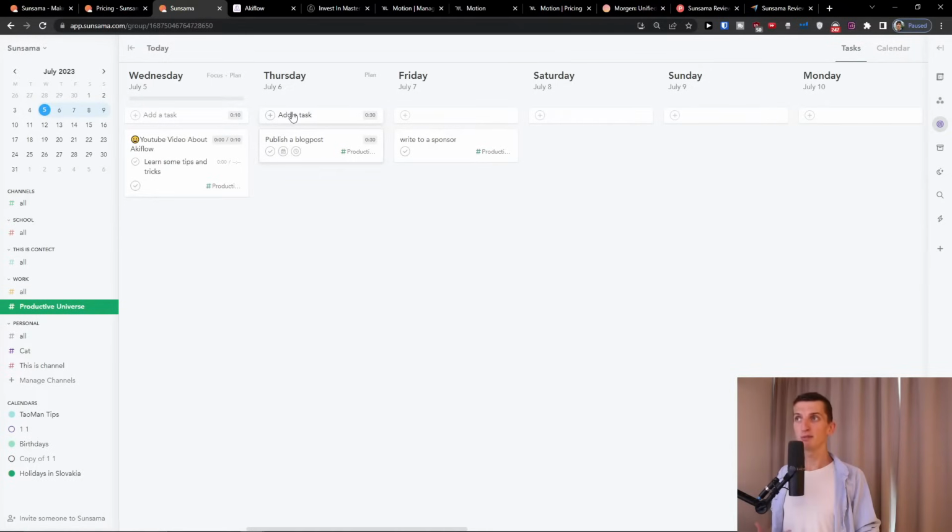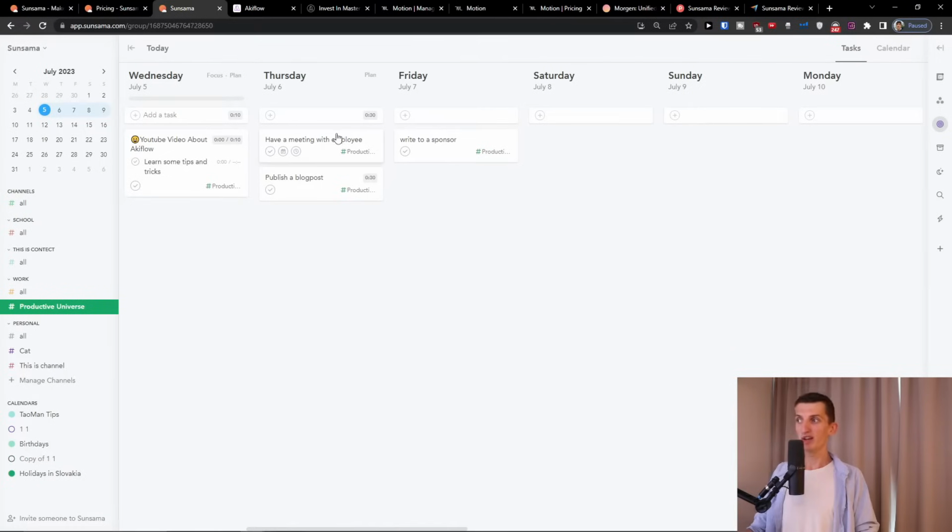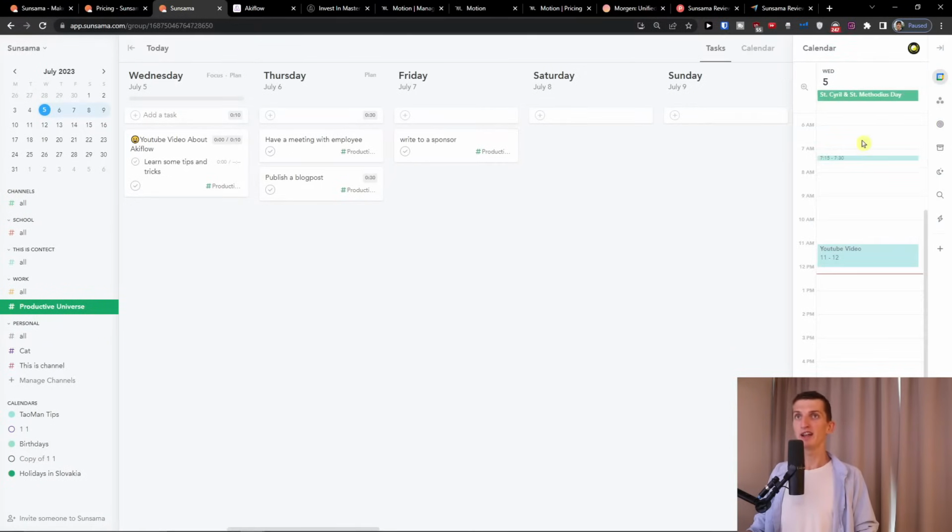Here I can simply add a task, let's say for tomorrow, and the task description is going to be have a meeting with employee, right? Now when I have it, I can open it, I can add subtasks, and I can add a note. So just a simple task, right? But what is really great is that I got it integrated with Google Calendar, and I can take the meeting and paste it to whatever time I want. And I will see it in Google Calendar and I will get notifications.